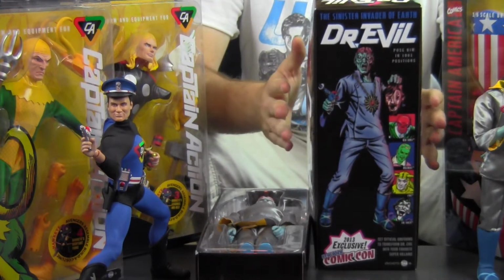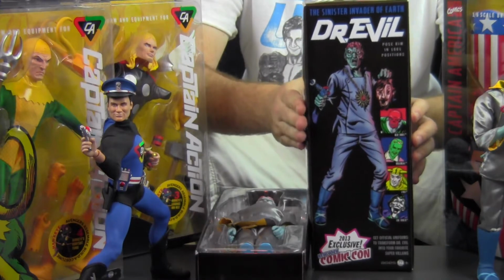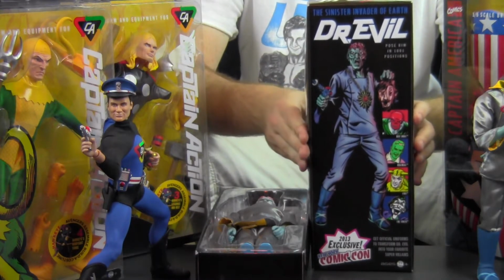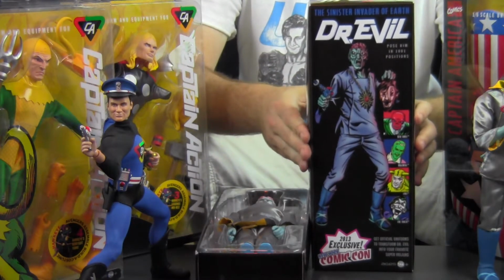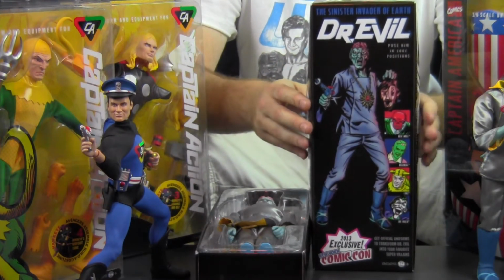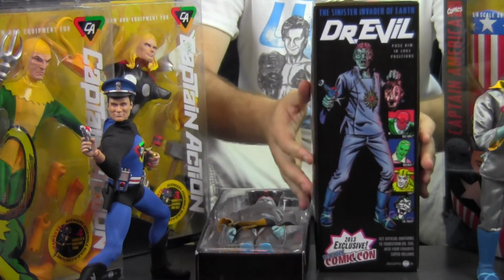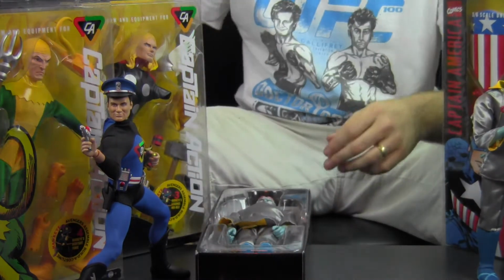But of course, while this is the prototype, the actual version of this will be made out of sturdy material. It will actually be made out of the material that was used to make the boxes for the deluxe version, the collector boxes that were in the deluxe versions of Dr. Evil and Captain Action. So this will be a much sturdier box made of that same material.